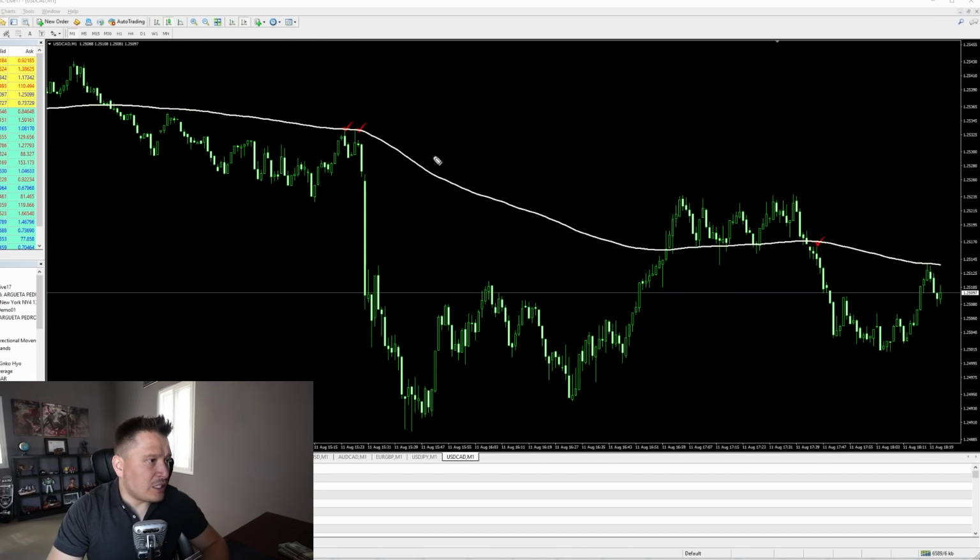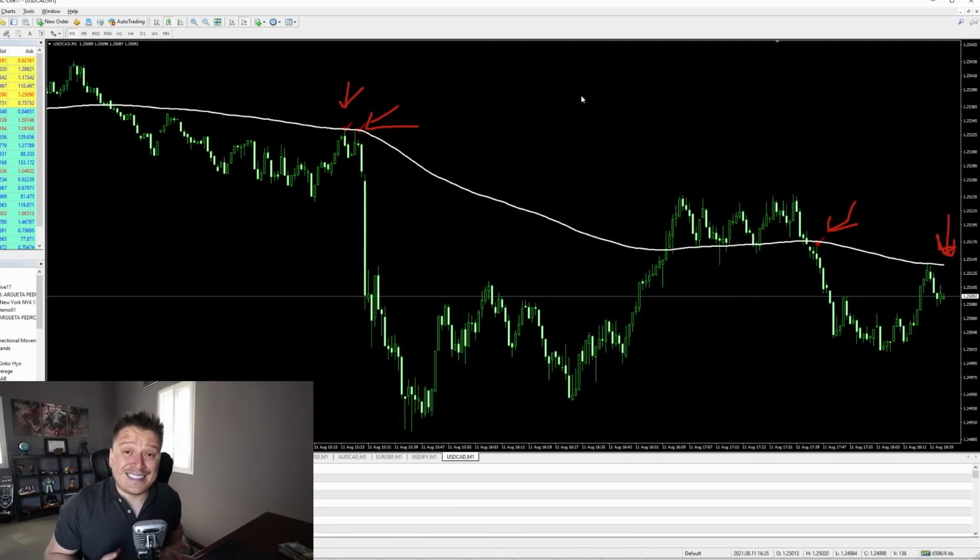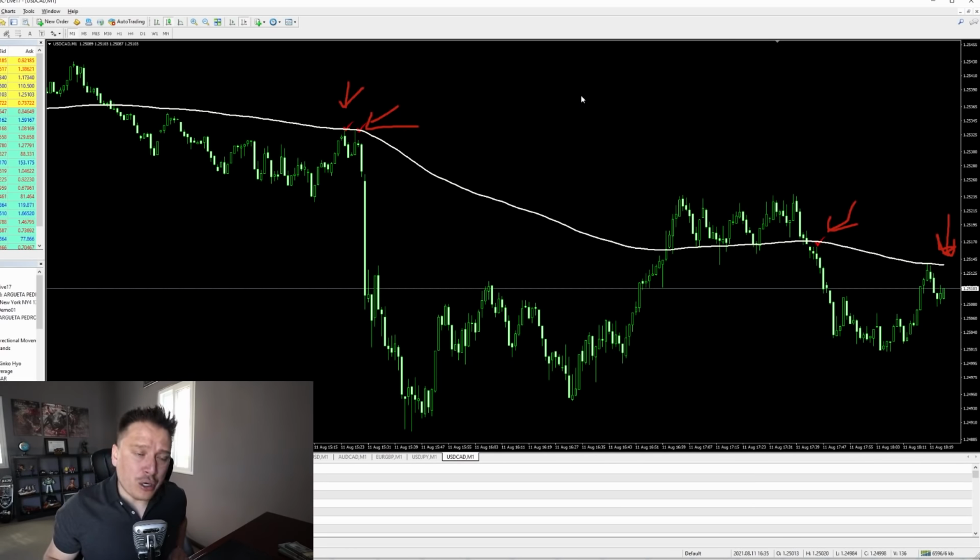Take a look at these positions right here. Number one, number two, and number three positions. The three of them are actually winners. Right now, literally, as we speak, I'm getting a new one. And the most important thing that you gotta understand is that since this is a change in trend, this is not a retracement, which is what we look for on different signals.